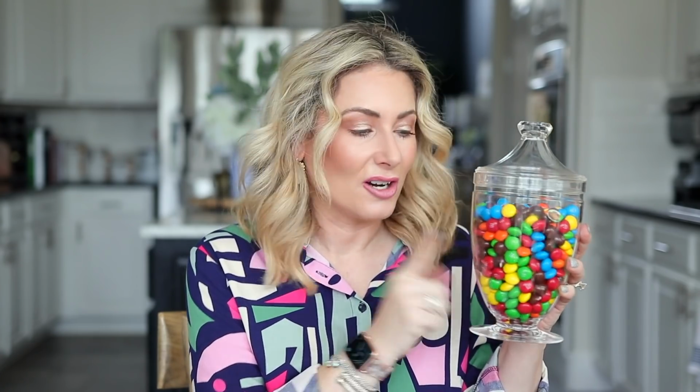This is part of a set. There are 2 other jars. I think this is the smallest of the set. These set of plastic apothecary jars. This one obviously is currently holding candy. I specifically, selfishly or unselfishly, filled this with a candy that I don't like, so I will not be tempted to eat it.